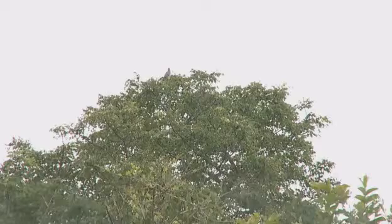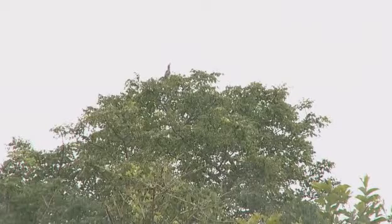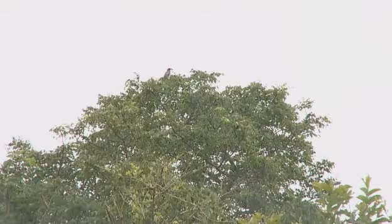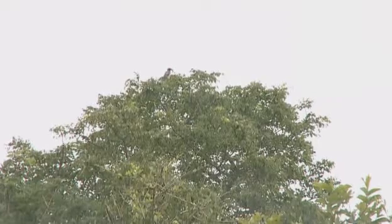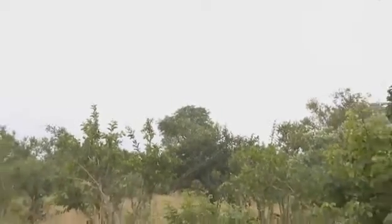You can hear some helmeted shrikes calling. It's nice to see them displaying. So that was the grey hornbill. Been seeing quite a few of those around recently.